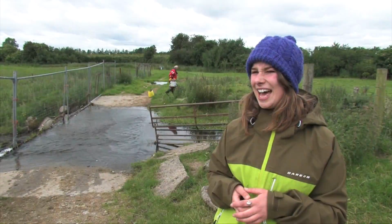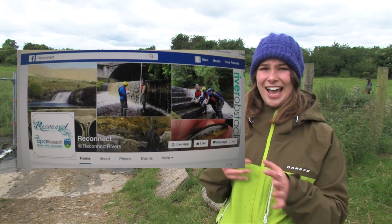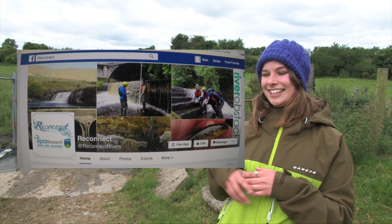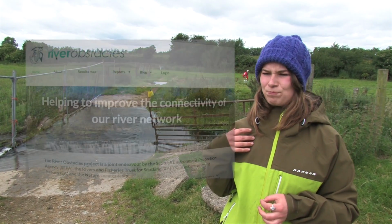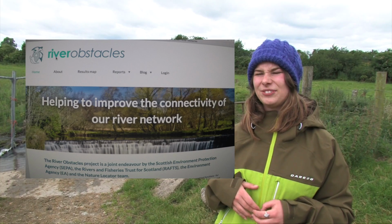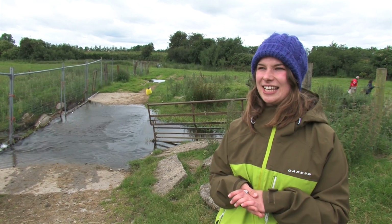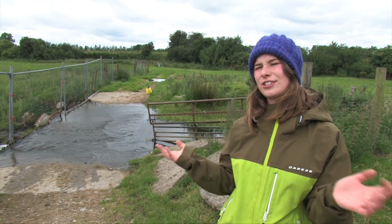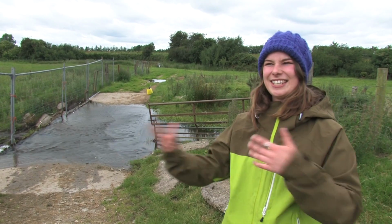And so if you want to download the app, if you go on our Facebook page at Reconnect Rivers, you can download the app directly from the page, or go to River Obstacles. It's a website, and you can just download it from the website. It's free, it's totally free, but it'll be really good for us, and it's a great way to get engaged with citizen science.